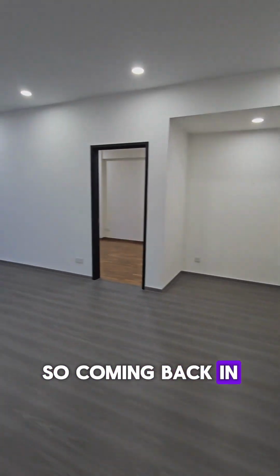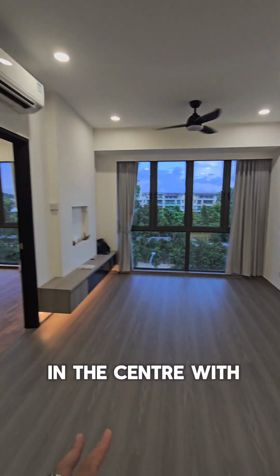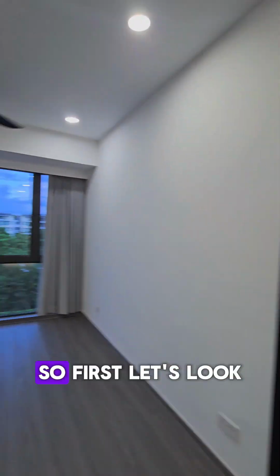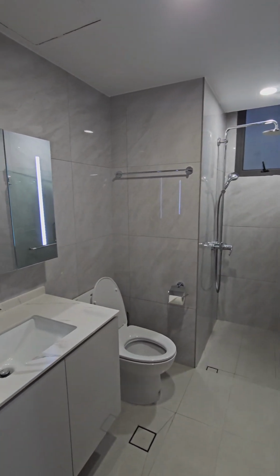So coming back in, it has a very nice, efficient layout. So you can see the living room is in the center, with the bedrooms, bathroom, and the master bedroom with the attached bathroom on the right-hand side. So first, let's look at the common bathroom, very quick look.